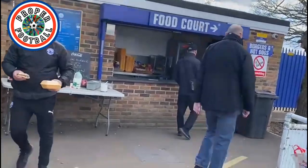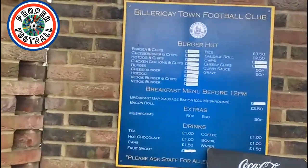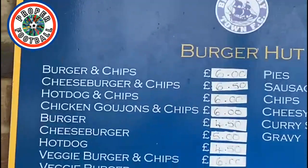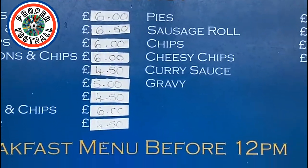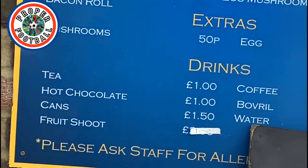But we're at the full, one of many food areas. As you can see, what you would expect, and the vegetarian option. But what you'd expect, cheesy chips there. Look, get a cuppa for a quid. Can't be bad.